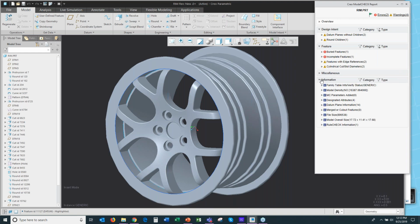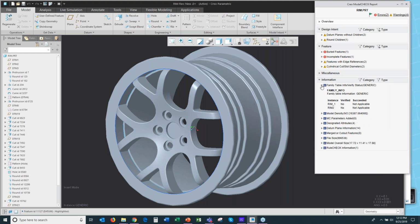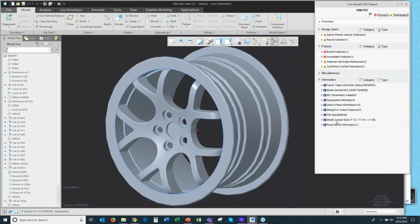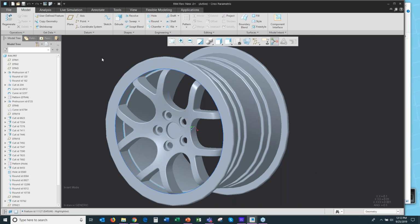And as I mentioned before, there are things that it is going in and referencing. So it goes in and shows, yep, it's a family table. And once again, for the instances, I did not verify the family table. So it's not applicable to go in and validate that information. ModelCHECK parameters, designated parameters. So these are actually being checked inside of Windchill, or can be checked inside of Windchill. Datum plane information, file size, overall size, and then once again, a rule check inside of there. Now that information is what was checked when we did the regeneration.